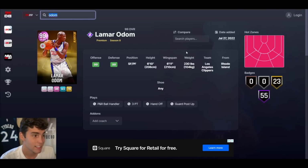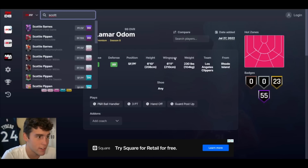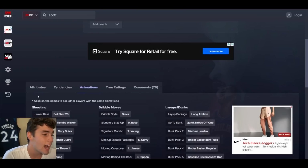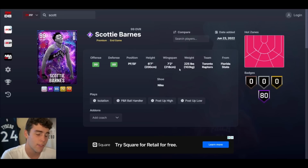With his height, his player model, the Trey leaner, he's a very, very solid card in my team. Now, Scotty Barnes coming in here at number 7. I am not very high on Scotty Barnes. Now, he's 6'7" with the 7'2" wingspan.